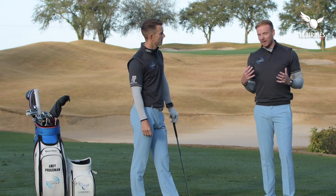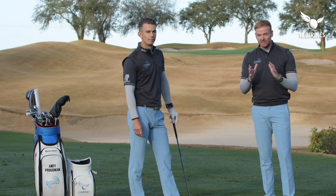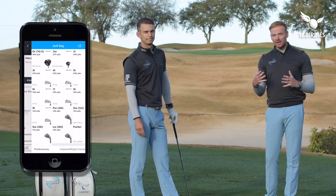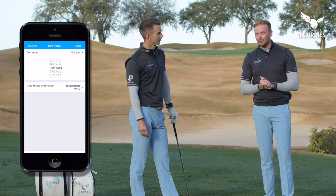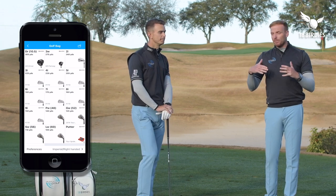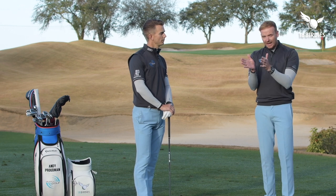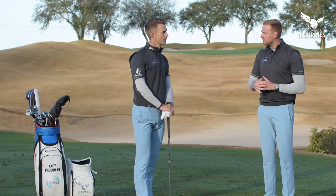Now look, the best way we like to do this is making sure that you log how far you hit these golf clubs on a consistent basis. So by using the 18 Birdies app, going into the My Bag section, you can actually fill in how far you think you hit these golf clubs at this stage. Now, the beauty of this is you can just do that once, but that obviously can change throughout time. So the more rounds that you play, the more shots that you hit using the shot tracker, that allows you to constantly update how far you're hitting these golf clubs, which is just great information, isn't it, Andy?